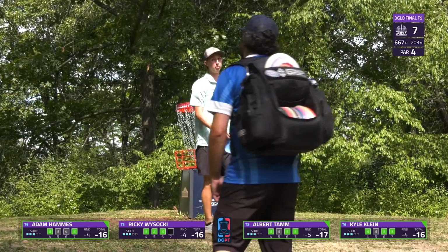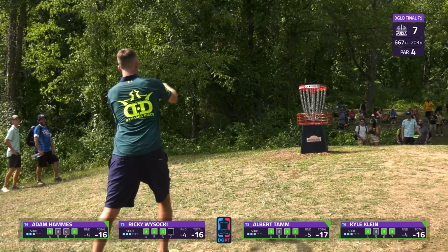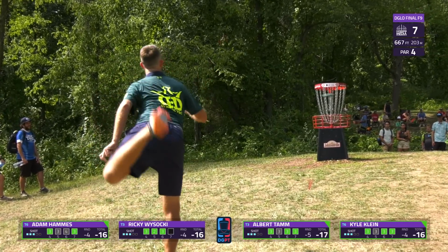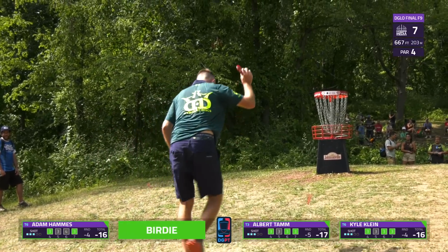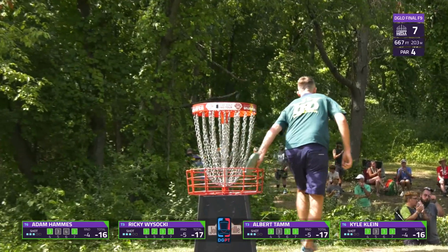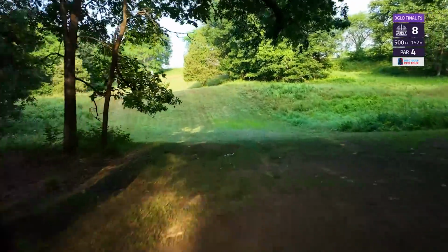And 50% of the field taking a birdie on this one. 45% of the field taking a par. So, pro field getting stronger, playing this hole absolutely fantastic today. And we have lots of green in our scorecard moving into hole 8. Another opportunity for back-to-back star frames here.